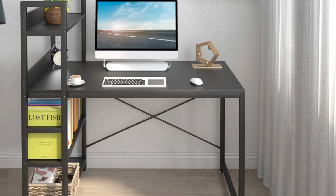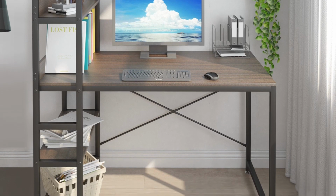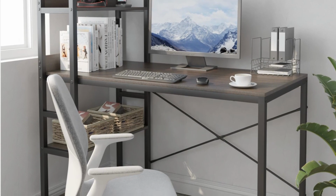the height of the third storage shelf to meet your specific needs. This upgraded feature adds versatility and functionality to your workspace. Stability is paramount, and this desk delivers on that front as well.